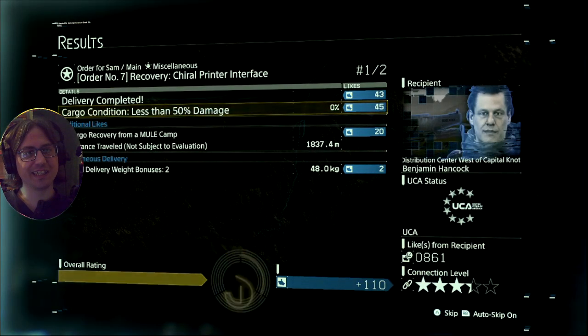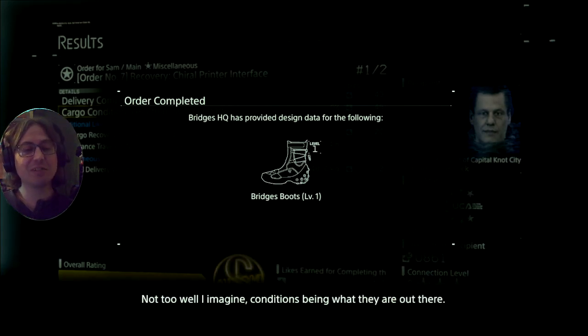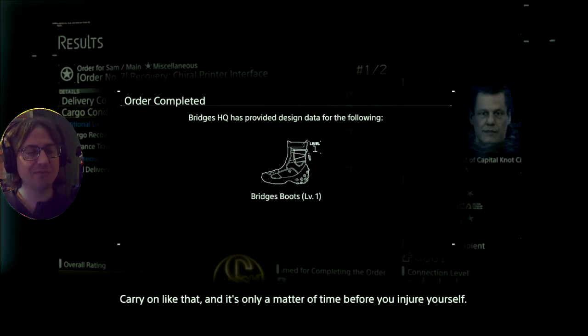Okay. Is it the best airstrike? And you can now print boots. Yeah, I got some new ones. I stole them. Being what they are out there. They might not fit properly. Ruins your day like shoes falling apart while you're on the job. It's only a matter of time before you injure yourself.